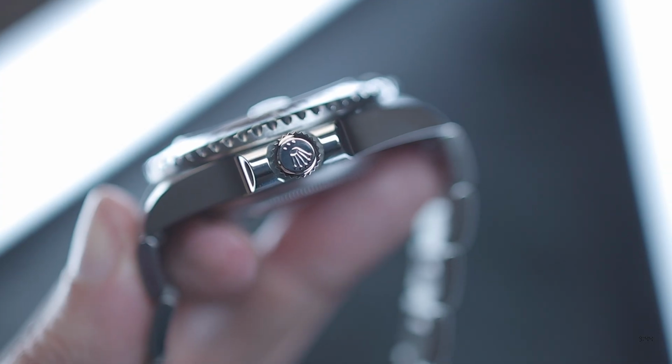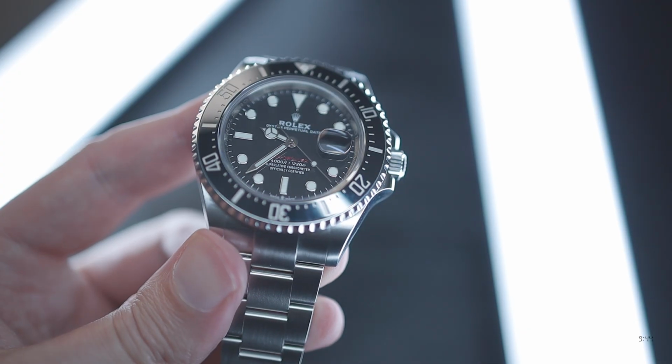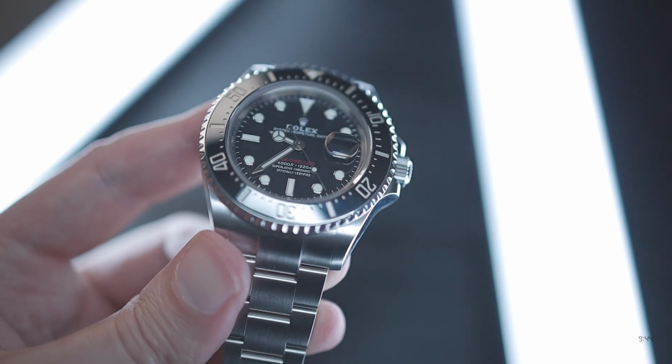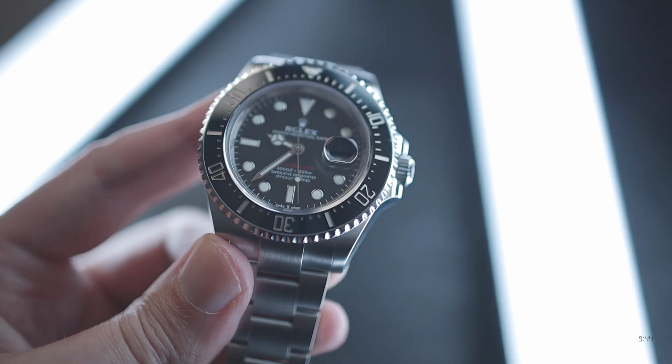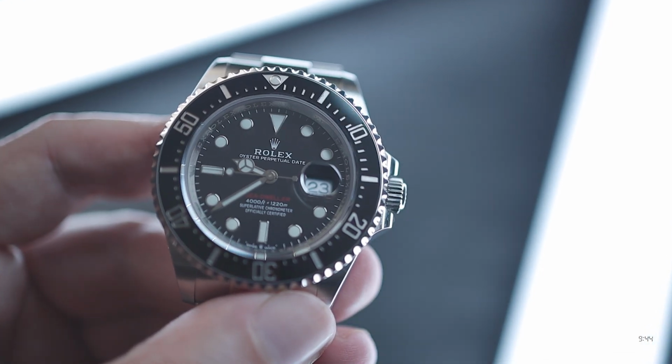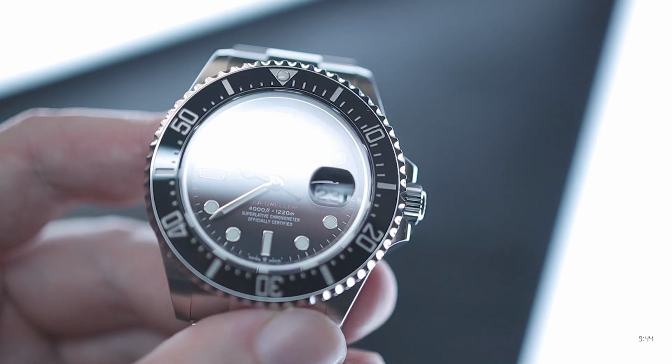The crown position when screwed down leaves the logo at an angle. Again, annoying. Compared to the Submariner, the Sea-Dweller has a more look at me vibe. This is mainly down to its size, the extra hour markings on the bezel, and the larger shiny bezel teeth. The bezel is prone to advancing a detent or two when knocked. I just feel this is poor for such an expensive and otherwise extremely well built piece.